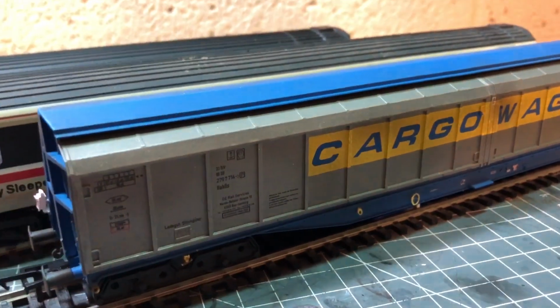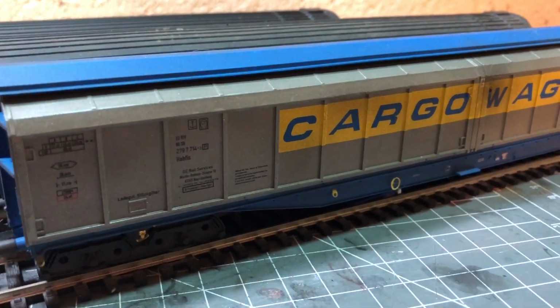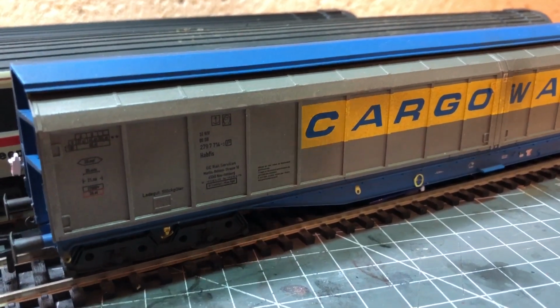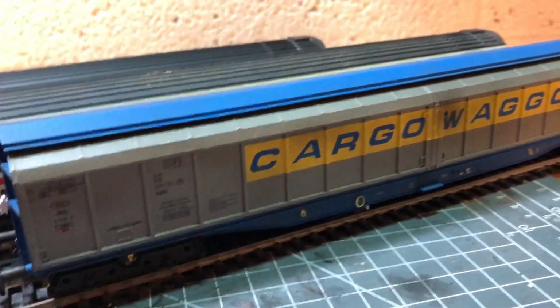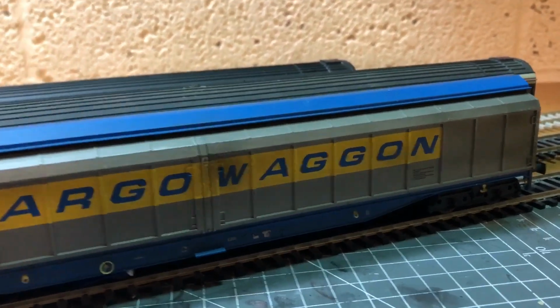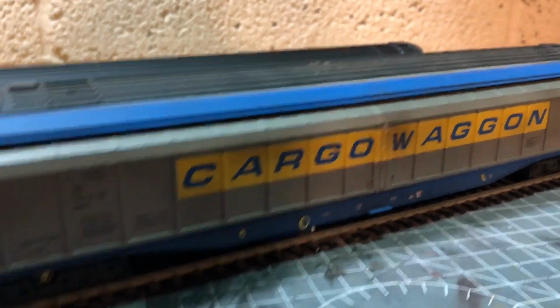I picked it up from a gentleman from the Dean Park Station Facebook group, which is a great new group that Dave at Dean Park's put together. Some good chat going on in there. So he provided me the second hand. It had a light weathering, which looks really nicely done. And yeah, generally very happy with this purchase.